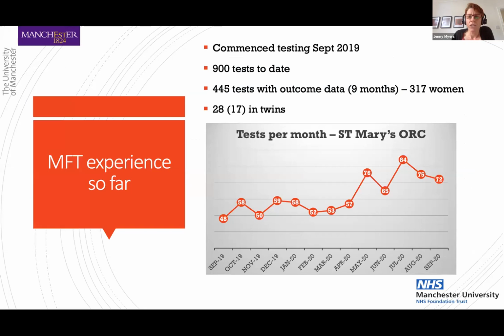I'm afraid the rest of the data I've got is really only related to St Mary's Hospital, Manchester Foundation Trust, because that's where I've got detailed data from at the moment. So in Manchester, we started testing in September 19 under the NHS England funded programme. We've done 900 tests to date, and I've got a little bit of data on 445 tests which were done in 317 women. And you can see that 28 tests were done in twin pregnancies, of which that was 17 women.